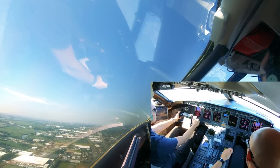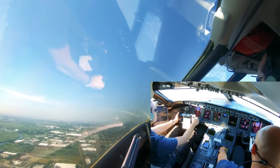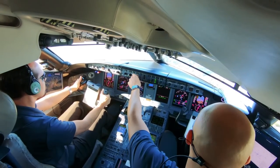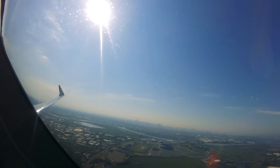Global 80 Alpha Kilo, contact New York departure on 119.2. Good morning, departure, have a good morning. Global 80 Alpha Kilo. United 2077, departure, contact at 1200. Go direct to Elve, climb to 5000. Direct to Elve, we'll climb to 5000, United 2077.